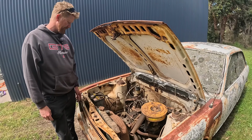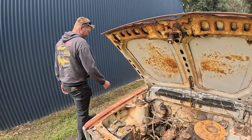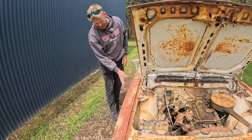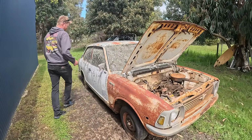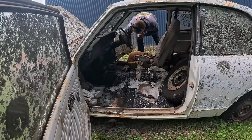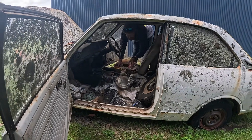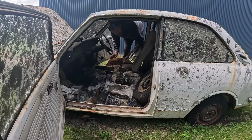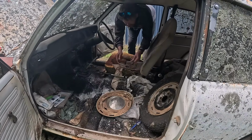So, I should give you a quick rundown of what's inside. But how good is this patina? Still got all the original hubcaps, spare wheel. There's the original dress ring. I think that's headlights around that one.